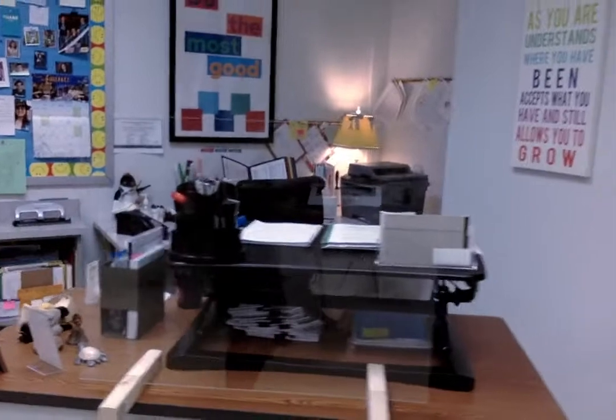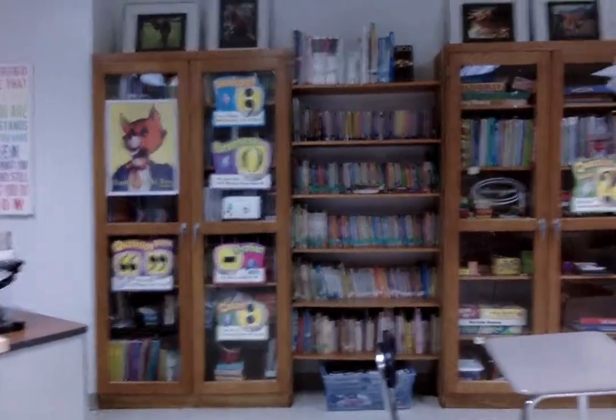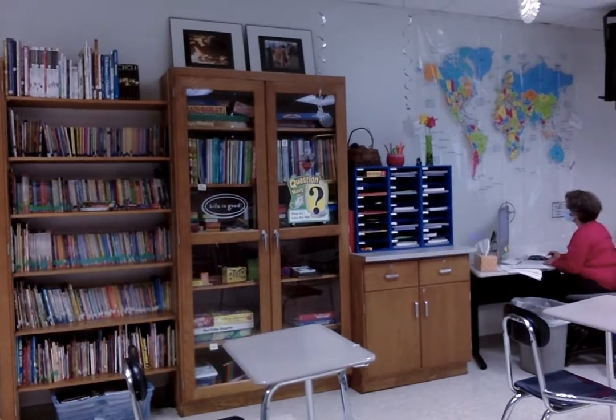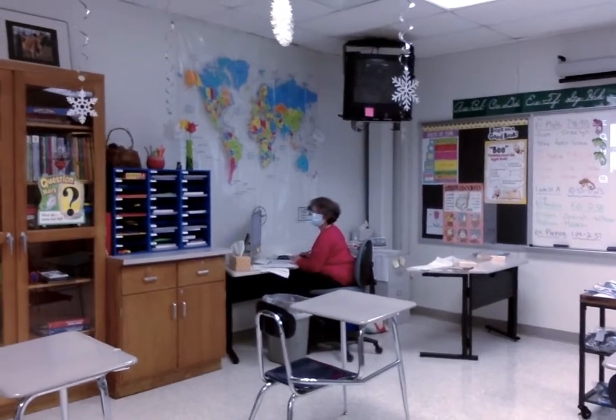This is my area. I have my desk, my standing desk, and my working desk in the back. And then we are very fortunate to have a very large library in here of leveled books that the students can pick. They're their mailboxes. And over there in the other side of the room is Mrs. H. She is our classroom paraprofessional, and she helps us throughout the day.